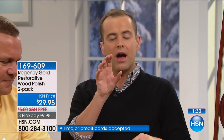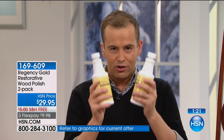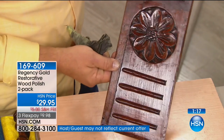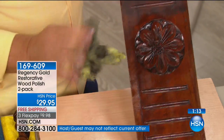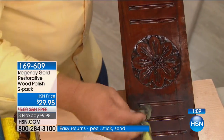The product and the reputation really sell this. We have to buy something for our wooden floors. We have to buy something for our wooden furniture. What we're saying is, try this. Because I think once you've tried Regency Gold, you will never, ever, ever use anything else. And I mean it. I mean, John, you know the difference. The people stop you in the street about it. Once you try it once, you'll be as ecstatic as Debbie was about it.